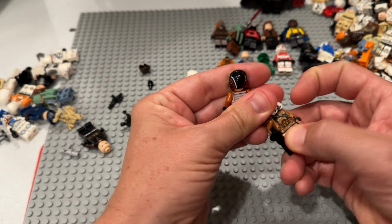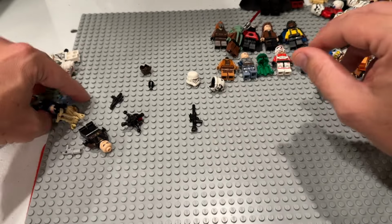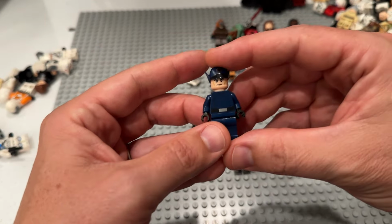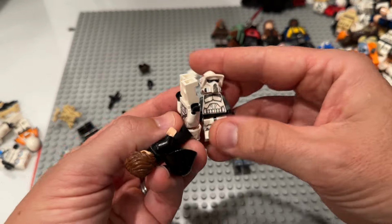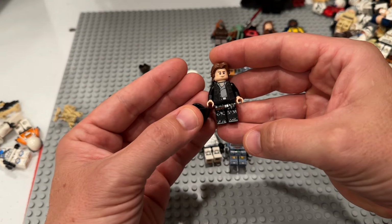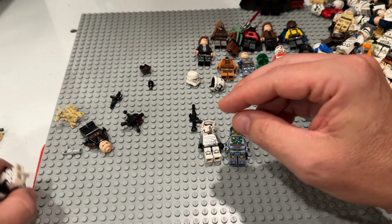Let's see. This is Geonosis clone. That's Poe Dameron. There's a... Whoa. Okay, hold on. We'll talk about that in a second. There is some kind of blue officer. Whoa, at the very end, now it's starting to happen. 501st. All right, there's another Han Solo. Anything else in here before we talk about these last two?